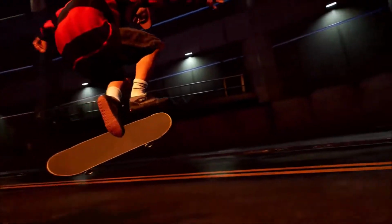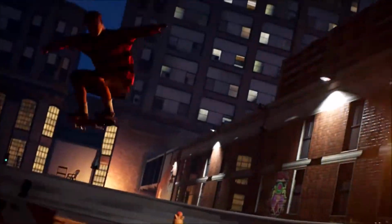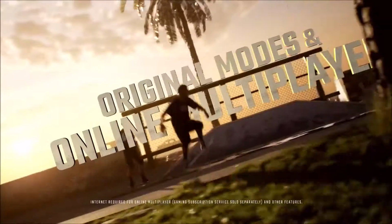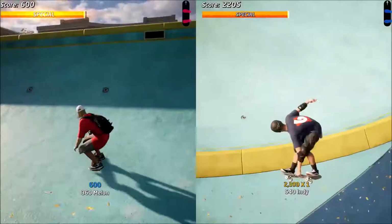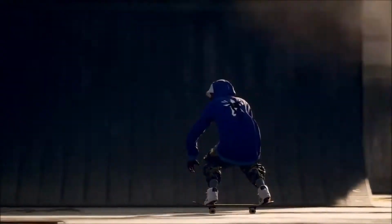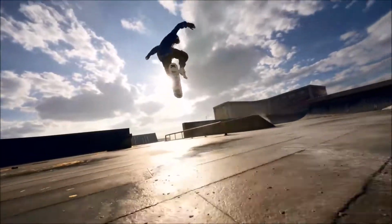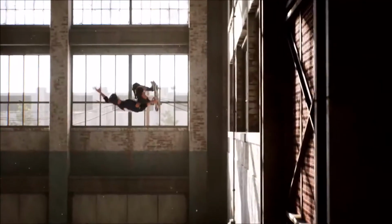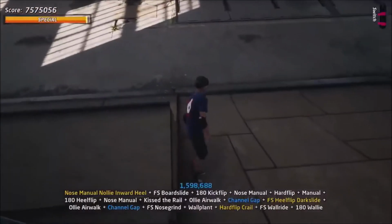But going around doing tricks is only part of the fun. The 19 different locations have loads of hidden areas and secrets, so a big part of the game is also exploration, trying to find all the hidden collectibles and the best places to get those high scores. A nice new inclusion is that Pro Skater 1 areas now have more objectives to them, so they're similar to the Pro Skater 2 levels, which is ace.